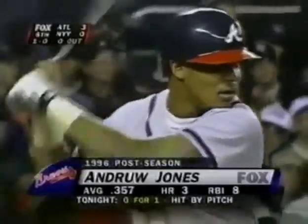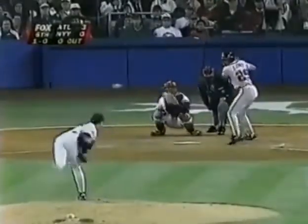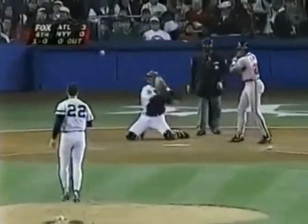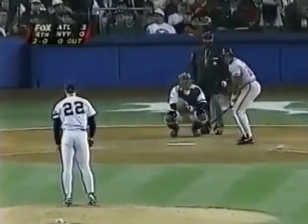The commissioner. He is in attendance here tonight. Braves out in front by 3. 6th inning and 1 ball. And now 2 ball. No strike count on Andrew Jones leading off.